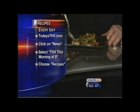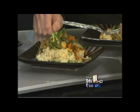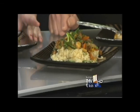Absolutely. I couldn't tell you exactly how much it costs, but like I said, you buy a big bag of carrots, you buy the celery. This was 1 carrot, 1 stalk of celery, a little bit of broccoli. These are things that you would probably already have. It's really not that expensive at all.